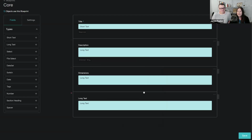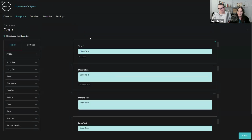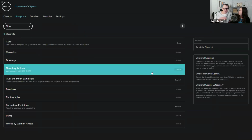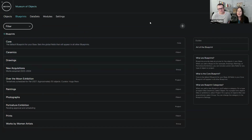It's really, really easy to structure your form the way that you want. So you've built out your core, you're happy with it. Let's go back to our blueprint section. Just to be clear, everything that you set up in your core blueprint is inherited by all other blueprints. That's why they're kind of the core. Exactly. All right, so let's see how easy it is to add a blueprint.